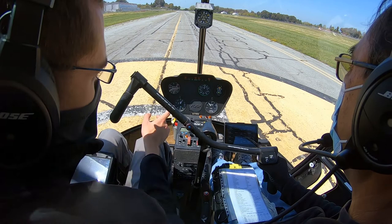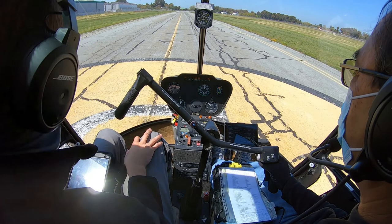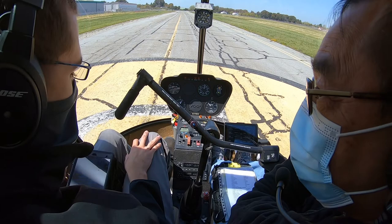Just aim for right around the bottom half of the green, but don't go much lower than that. So if I were to take off with the governor off. You wouldn't. Are you allowed to take off with the governor off? No, but would we ever practice that? No. You and I won't. Don't worry about that, because you wouldn't anyway. The emergency procedure is land as soon as practical. Not landing as soon as practical if we take off again.